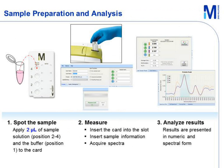So what is required from the user to analyze the sample and quantify the protein? The user needs to have a buffer in which the sample is prepared, and the sample. The buffer is spotted on one position, the sample is spotted on another position, or, as many of us do, in triplicate on positions 2 to 4 of the card. Then the card is inserted into the instrument. The information about the sample is entered into the software, and the measure button is clicked.